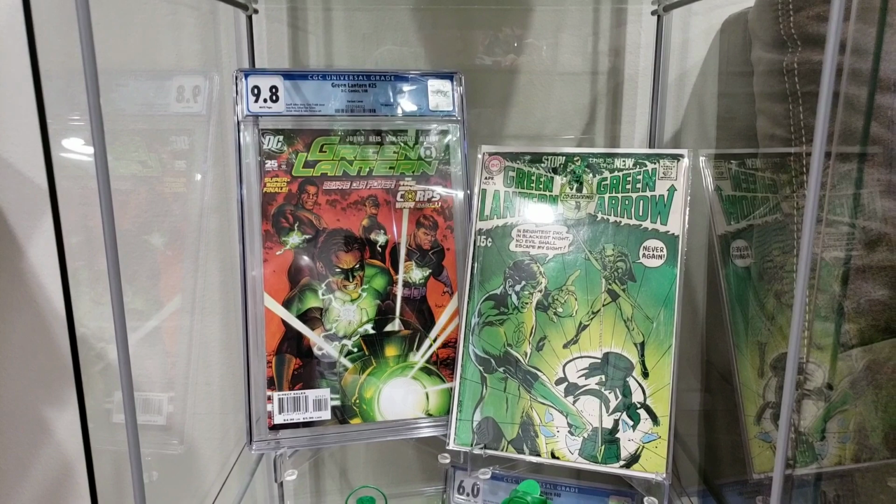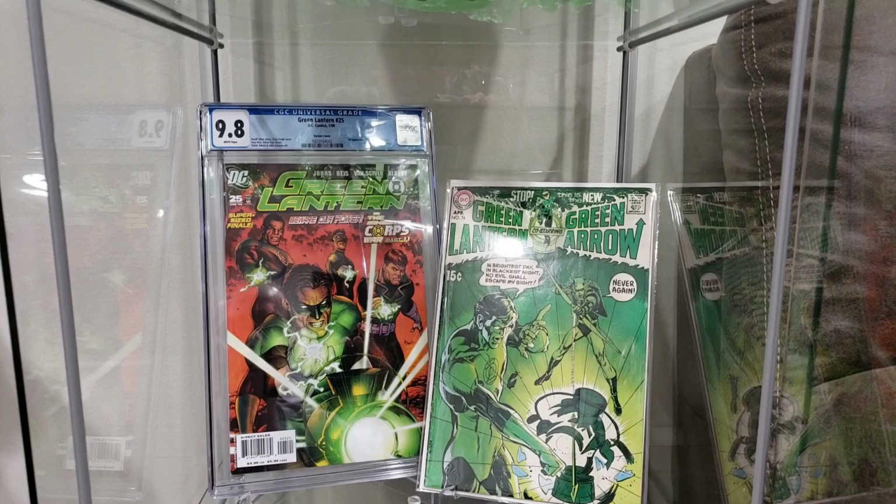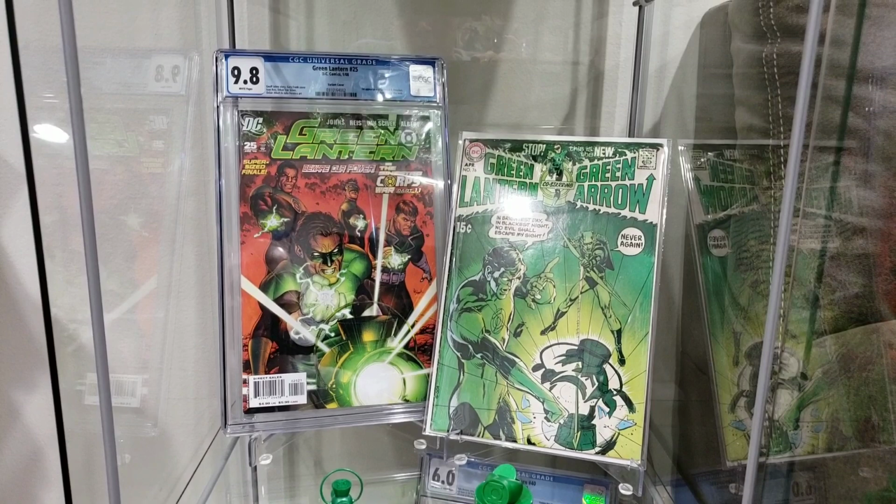And that's actually, I believe, the 1 in 10 variant. I believe... Oh, it says it on the label. Yeah, Gary Frank did that one. There's another cover, too, the original cover. But first appearance of Larfleeze and Atrocitus, I think they're coming, man.